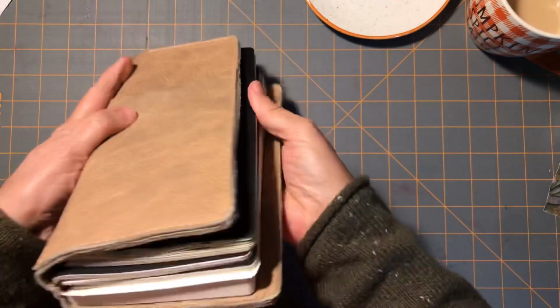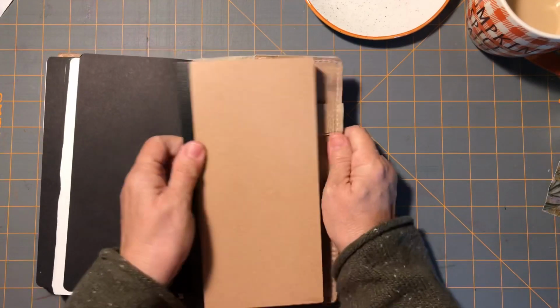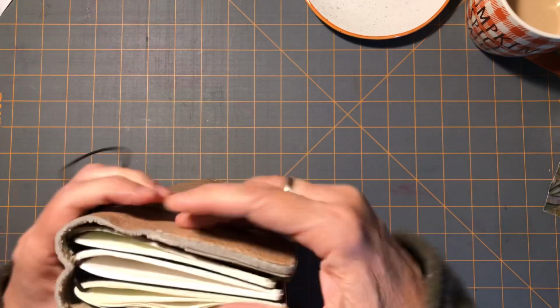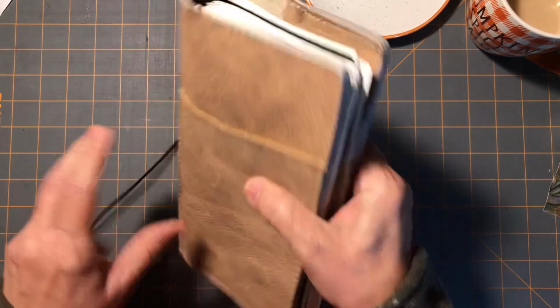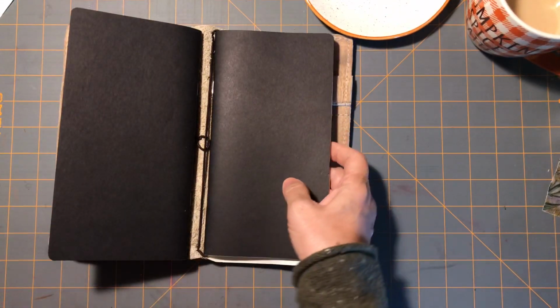So this, I mean, that's a little bit ridiculous. A little too full. Let's take this out. We'll just see how it can look with a little bulk in there. Easily can carry another one. Let me find one.